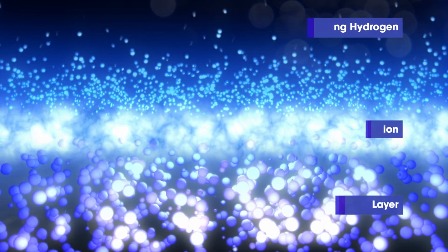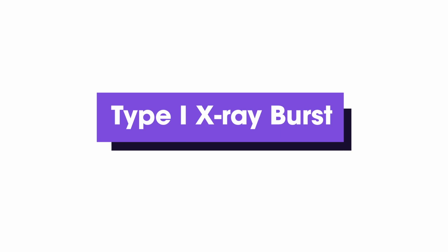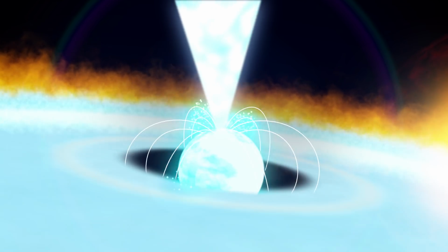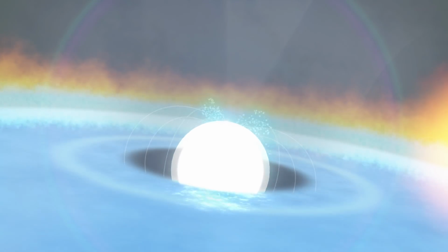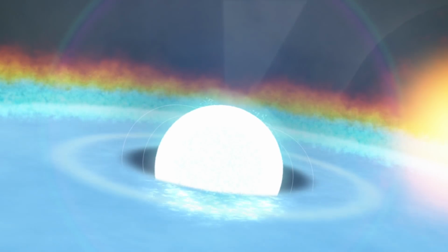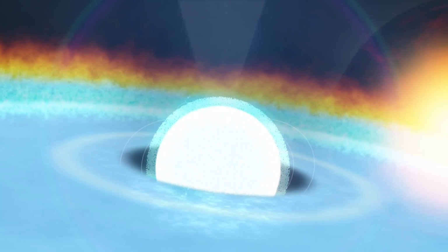Then, when the conditions are just right, the entire helium layer ignites in a brief but intense thermonuclear fireball. Astronomers call this a Type 1 X-ray burst. Here's how it happened. The explosion first blows off the hydrogen layer, which expands and ultimately dissipates. Then, the rising radiation builds to the point where it blows off the helium layer, which overtakes the hydrogen shell.